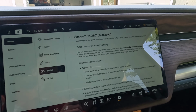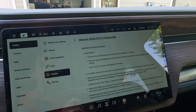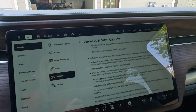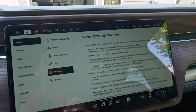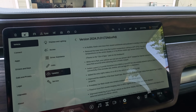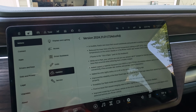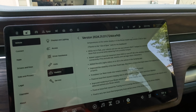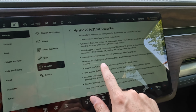And then we've got these color themes for accent lighting. We've also got some bug fixes here for Apple Music. We've got a bug fix for Audible, where there would be an overlap of audiobooks and podcasts in the home screen. We can now set a lower limit for pet comfort temperature all the way down to 63 degrees Fahrenheit or 17 degrees Celsius. And this can be done both in the center display and in the Rivian mobile app. And that's a nice one.